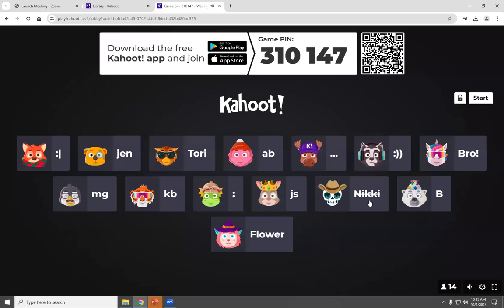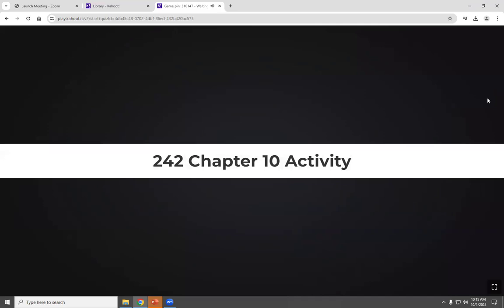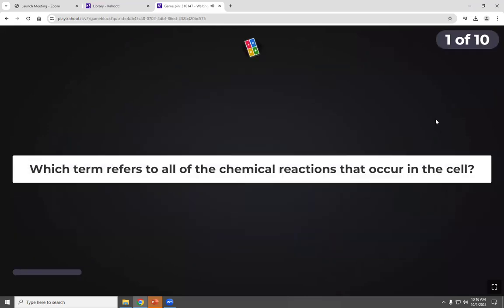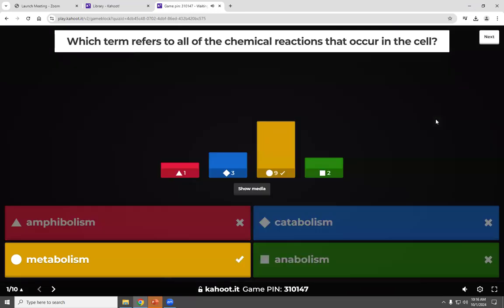All right, let's do it. All right, which term refers to all of the chemical reactions that occur in the cell? All right, so the term for that is going to be metabolism. Metabolism is overall all the chemical reactions in the cell.